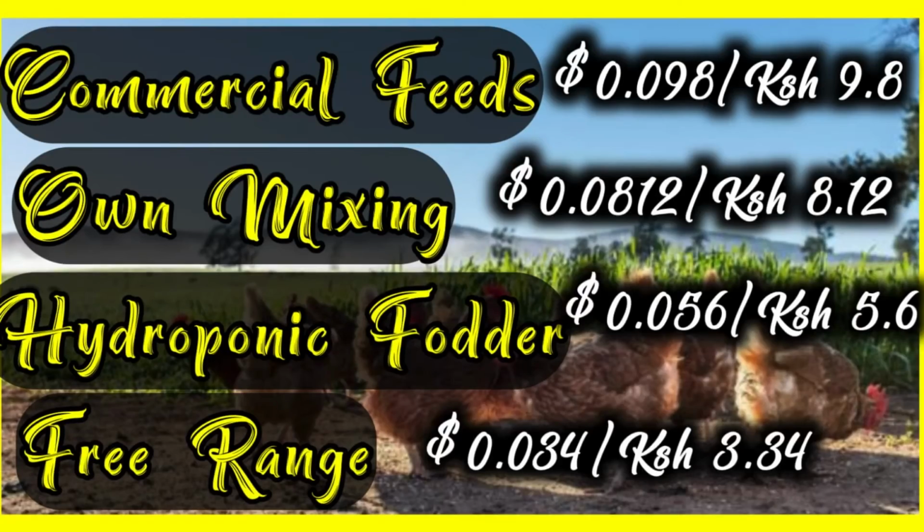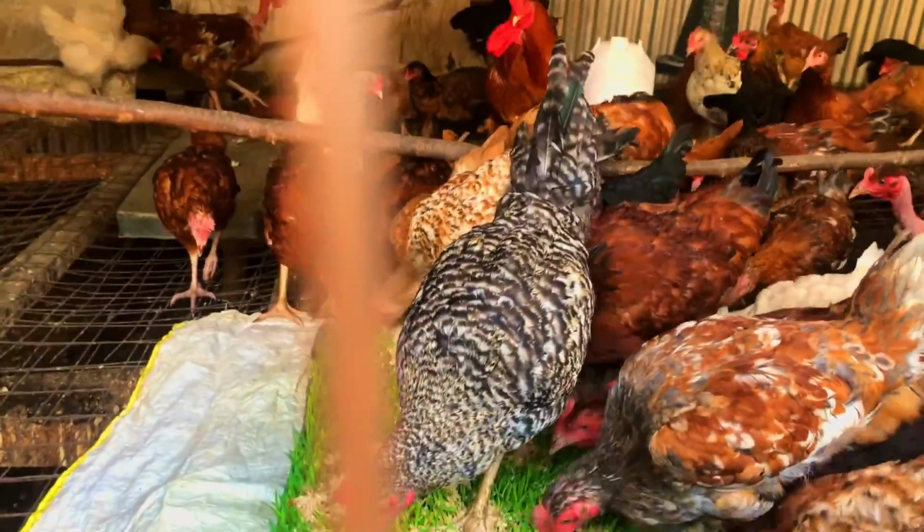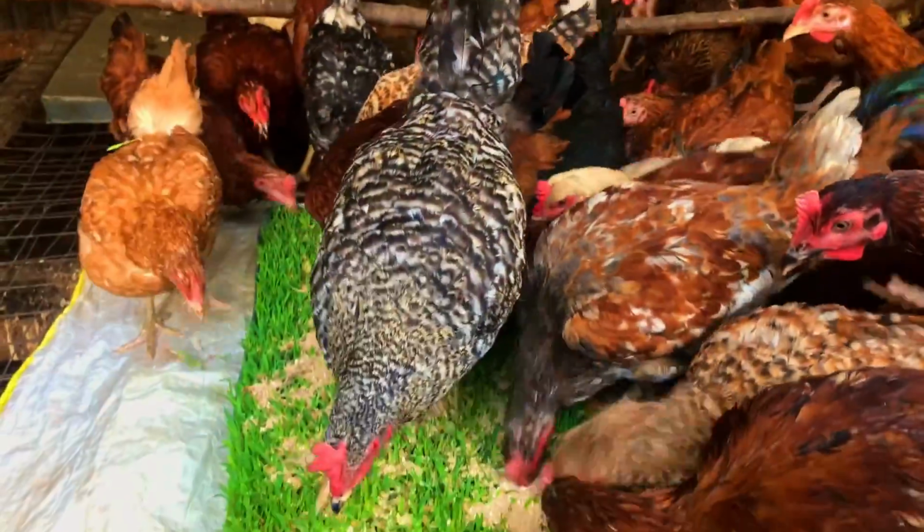Okay, so here is the cost of producing an egg. First we have the commercial feeds. Using the commercial feeds, you use 0.098 USD, or 9.8 shillings, to produce one egg. The second one, by mixing your own feeds, you will need 0.0812 USD or 8 shillings and 12 cents to produce an egg.